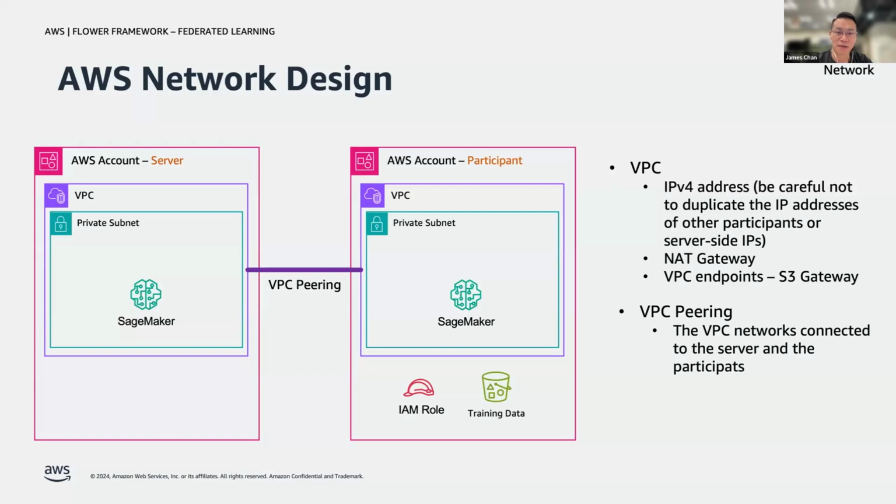And let's talk about networking. Our VPCs, virtual private clouds, are configured with IPv4 addressing, and it's crucial to avoid IP address conflicts between the participants and the server. To facilitate internet access for our private resources, we have implemented a NAT Gateway, for seamless integration with S3. And we utilize a VPC endpoint to allow direct and secure access to S3.